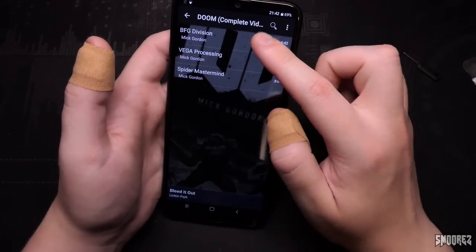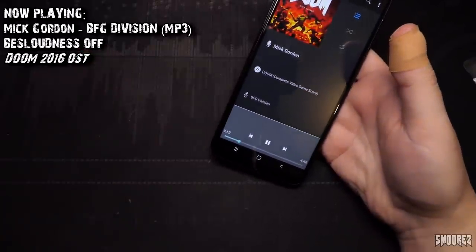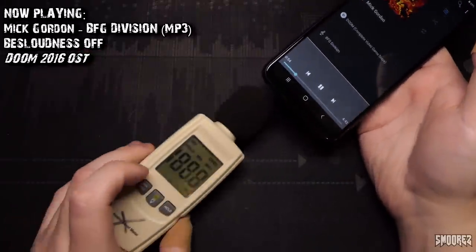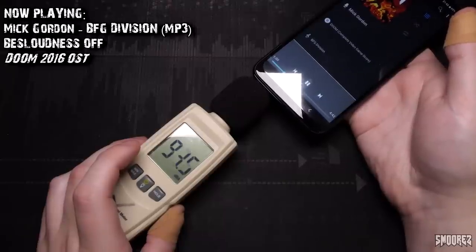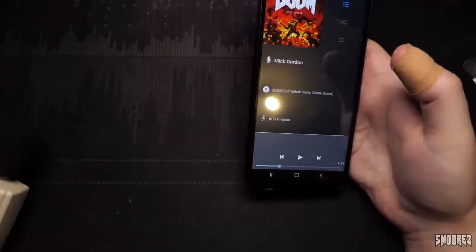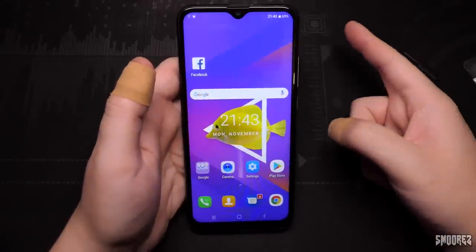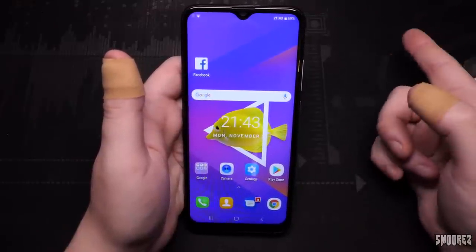I just switched off the sound enhancement. Let me see if that's changed anything. Actually, that has. Doesn't sound as distorted now, but it's very quiet. If you have the sound enhancements on, then it sounds louder, but also very distorted. If you have the sound enhancement off, it sounds okay, but it's also very quiet.